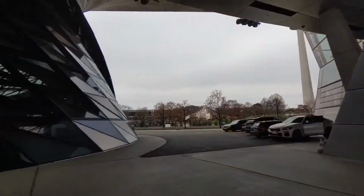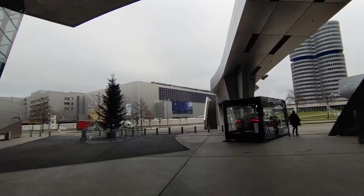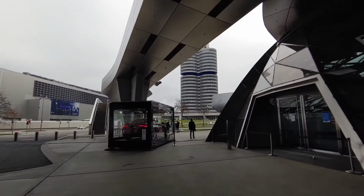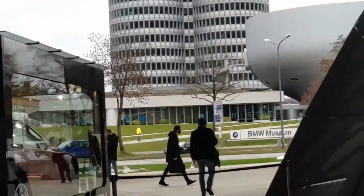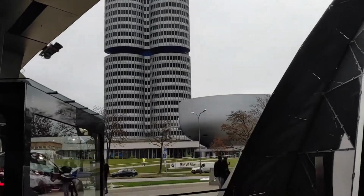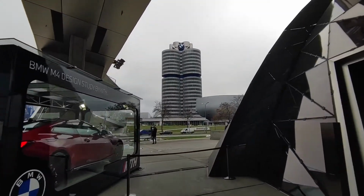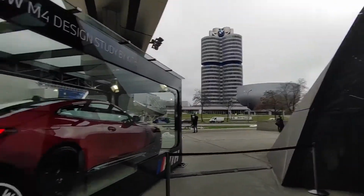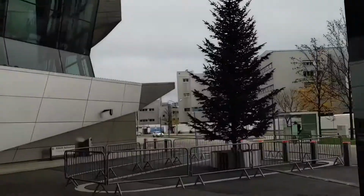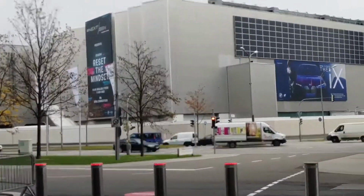So I exited BMW World from the other side, and after watching BMW World, that's the BMW Museum and also the workstation. But as I talked with them, they are closed right now due to COVID. So they'll be opening next week. So obviously when you guys come, you have plenty of stuff to see.